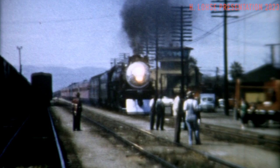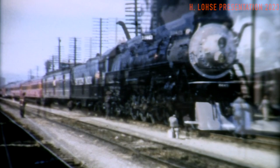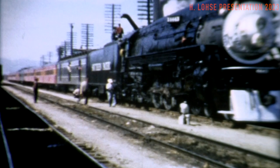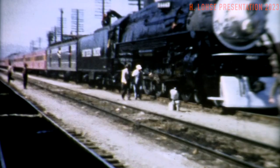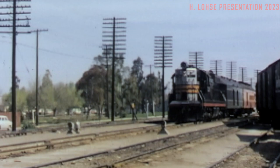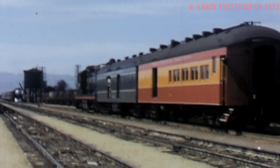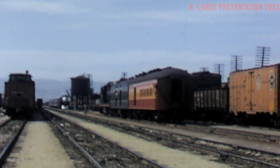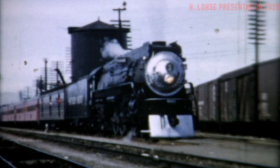The fan trip rolls into the yard at Tracy for a water stop. Number 54, the Sacramento Daylight, arrives into Tracy while the 4443 is being serviced. With its servicing complete, the majestic GS4 leaves Tracy to continue its run down to Fresno.